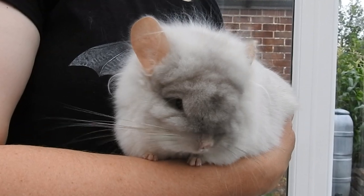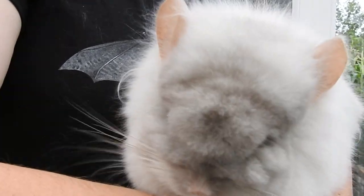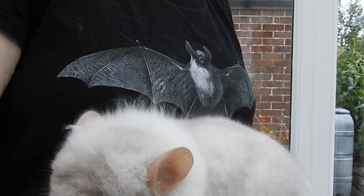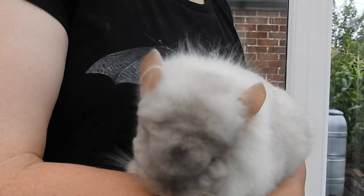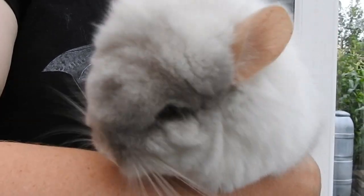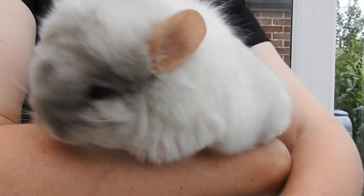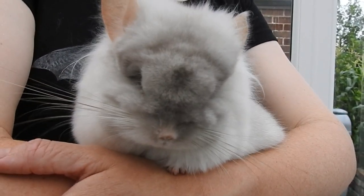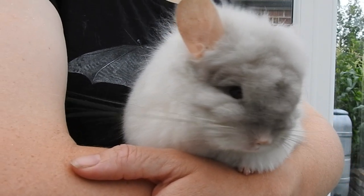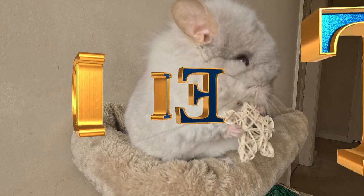Things that might be tempting to save money but actually probably will do more damage than good is to buy toys from Wish or even eBay sometimes, because a lot of their toys don't actually come from the UK or anywhere near the UK. Often they come from China, and you don't necessarily know what wood has been used, especially with items from Wish. I wouldn't actually buy any pet products from Wish at all and put them in your chinchilla's cage, because you just do not know what you're going to get. So yeah, I'd avoid those, because even though they seem cheap, you don't know if it's going to make your chinchilla unwell.